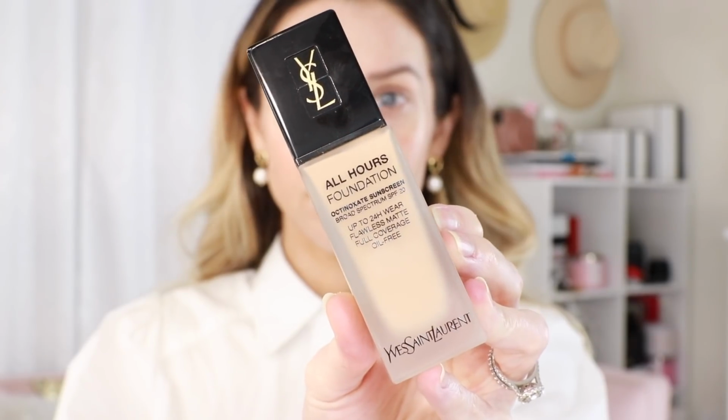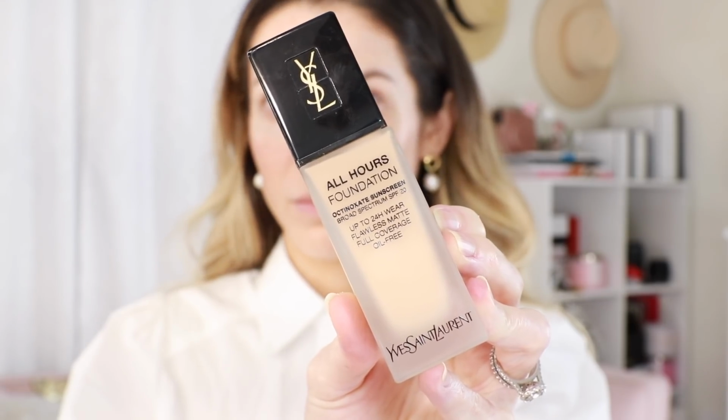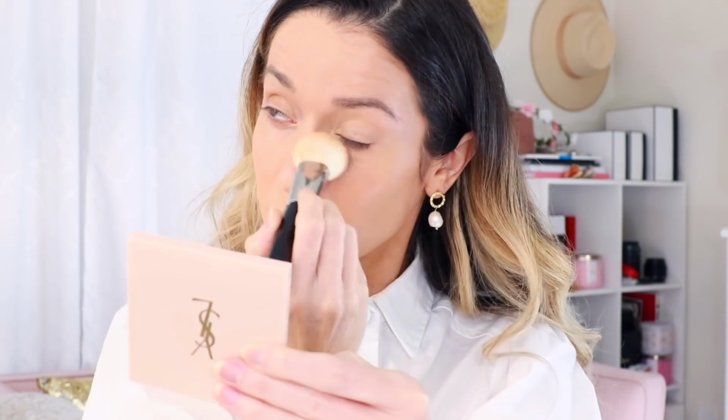But I recently picked this up and I forget why I ever put it down. It just looks so nice on the skin. It is matte, but it's not overly matte. There is a difference between matte and dry. This is a matte finish, but it never looks or feels dry whatsoever, especially if you prep your skin. Like, had I done what I intended to do and put this Ultra Moisture primer on underneath, it would look even better. It's full coverage, oil-free, up to 24-hour wear, and it has SPF 20.